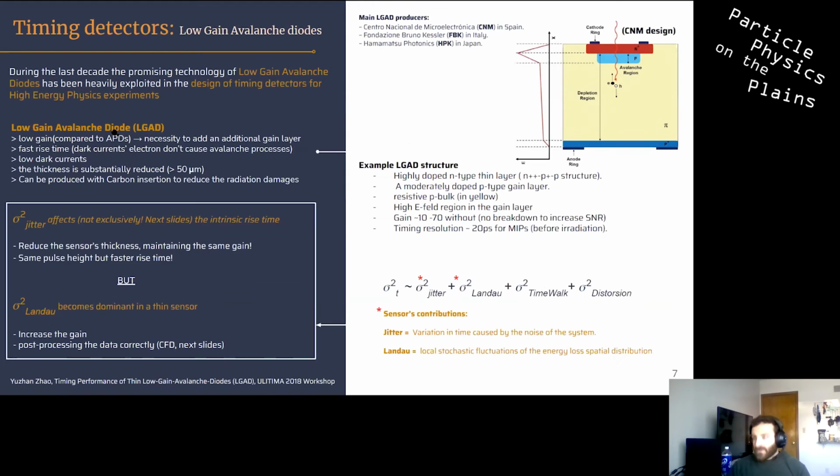Some of the main producers are listed over here, and we have the CNM, Centro Nacional de Microelectrónica in Spain, the Fondazione Bruno Kessler, FBK in Trento in Italy, and Hamamatsu Photonics, HPK in Japan.